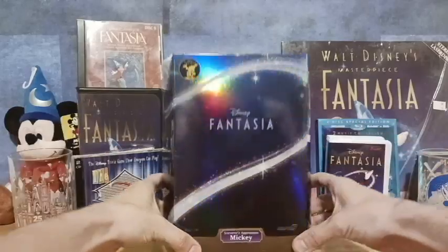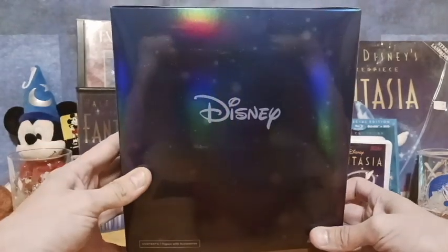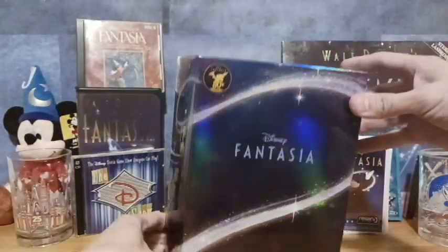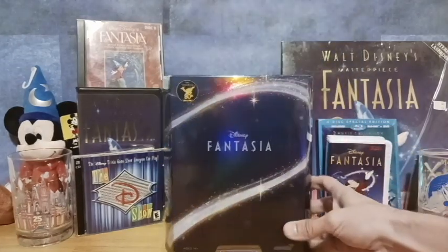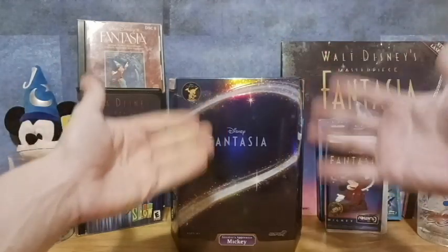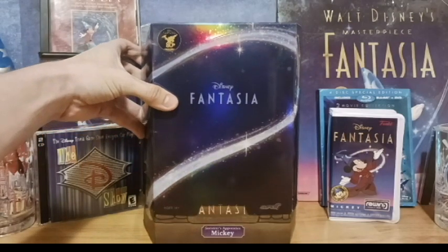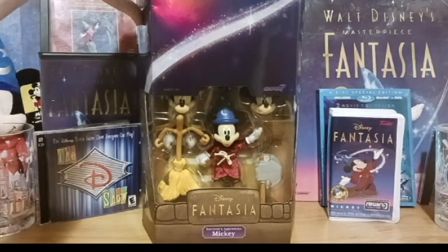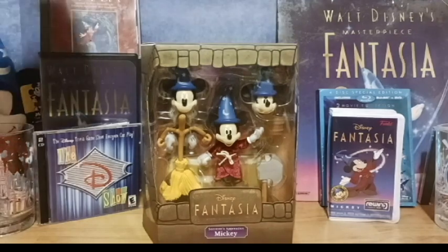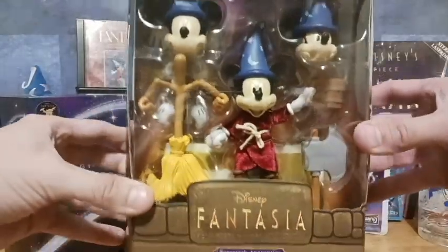And before I open him up, look at this box. It is phenomenal. It is shiny, everything that you can want from Disney. You know, I just put that little plus there and it almost looked like the Disney Plus logo. But it's really, really cool. This was celebrating the 80th anniversary of Fantasia. And, well, let me just show you how cool this box is. This is almost like a giant curtain. So, curtains, please. That's freaking awesome. Really, really phenomenal set here.